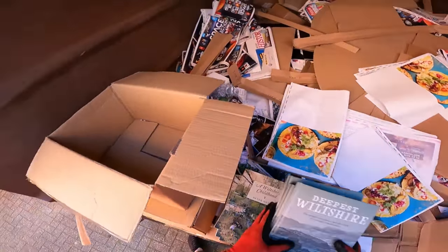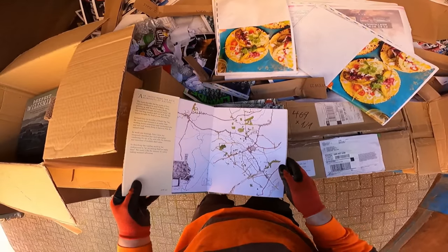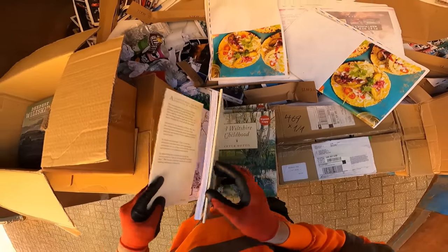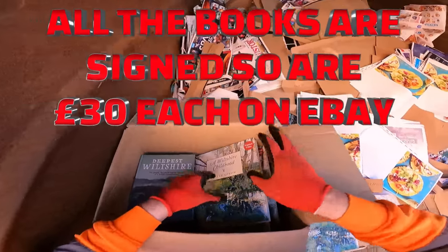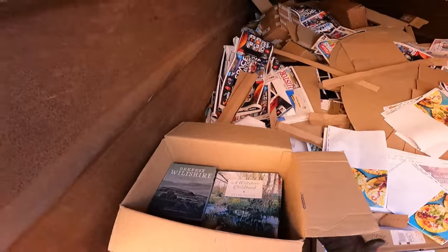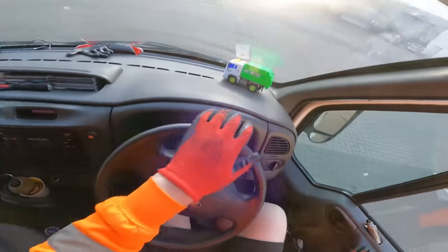And we will save these books. Signed. Well, it's a signed copy. Where is it signed then? It says it's been signed, but I'm not sure where. I'll have to have a look. Oh, that would be nice, wouldn't it? Nice score. Nice books. Right, see you at next spot.